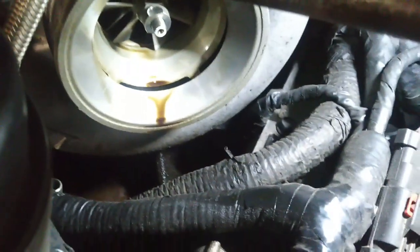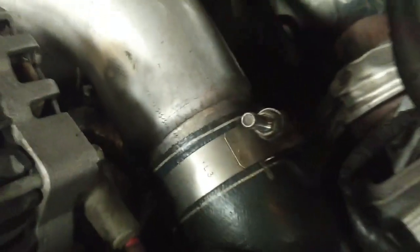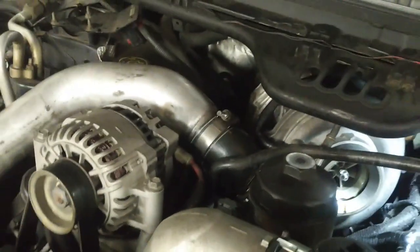I'm not sure if there's a problem with this vent or if there's excessive blow-by that this engine has to deal with. Anyways, we're going to take the charge air cooler outlet pipe off and check and see how much we get out of it with it running again.